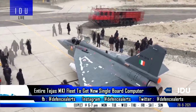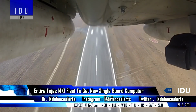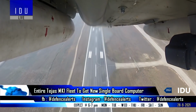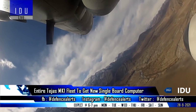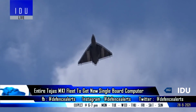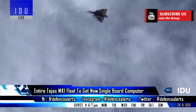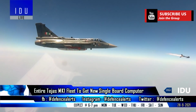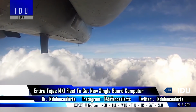The Aeronautical Development Agency has issued fresh tenders for the procurement of 120 new single-board computers for the open architecture computer for the entire Tejas Mark I fleet, including the limited series production variants, IOC and FOC variants, and this is being done after facing a high rate of failures with the present single-board computer that is nearly 20 years old and could cause issues with the head-up display.